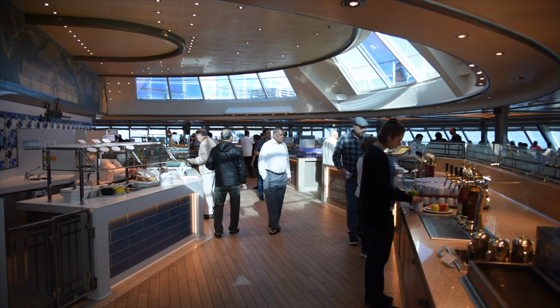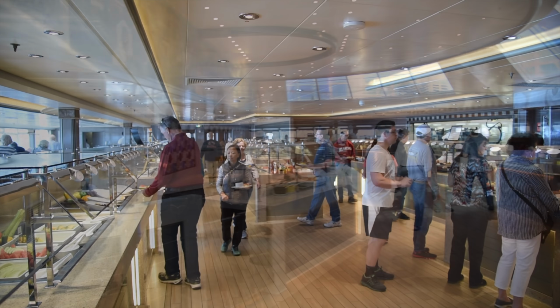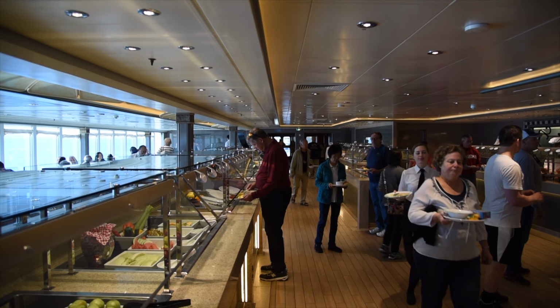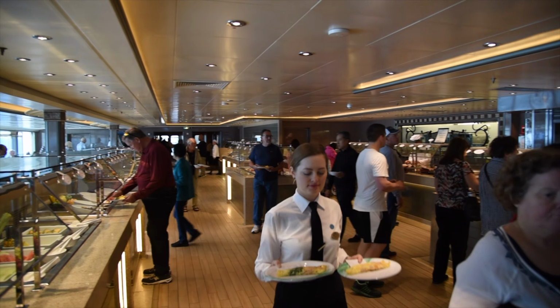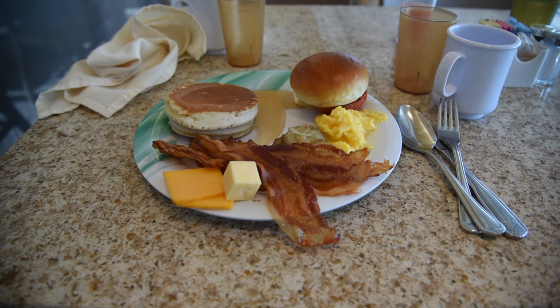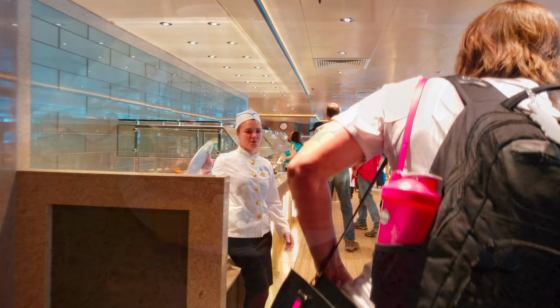I definitely might have snuck through there on the way back to our room a couple of times. There is a lot of focus on the main dining rooms for dinner, so dinner at the Horizon Court is not as busy, but breakfast and lunch are the busiest. So we would actually try and avoid there for breakfast because it was just too crazy. And they do offer unlimited tea, coffee, and juice at the buffet.